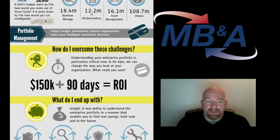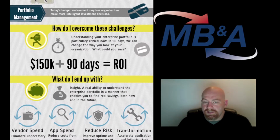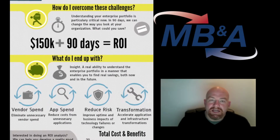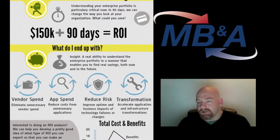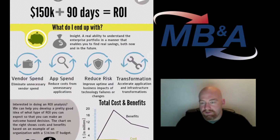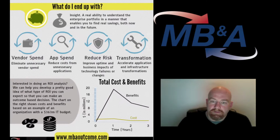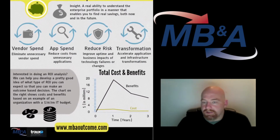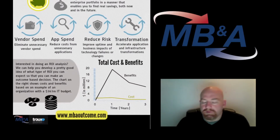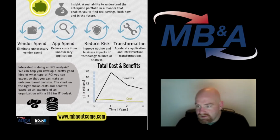Now, this is critical because you hear all the time from people that EA should be relevant across the organization. But too often, no time is spent on ensuring that that information is relevant to those stakeholders that aren't in the direct enterprise architecture path, but are critical to making portfolio decisions on a regular basis. So there's widespread recognition that we need to bring more people into the enterprise architecture realm, but we often don't speak the right language to them.